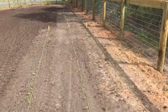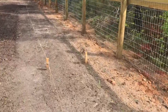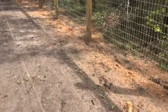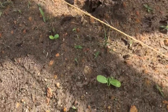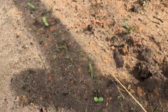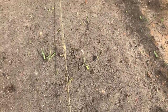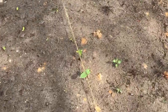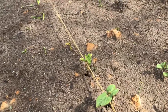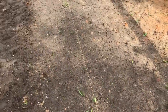And then if you come down here, the back row is sunflower seeds, and they're starting to sprout. So if you take a peek there, you can see the sunflower seeds starting to come. And then this row is bush beans. So we haven't really seen them start to pop out too much. Here's one or two that's coming along, so we're really excited about that.